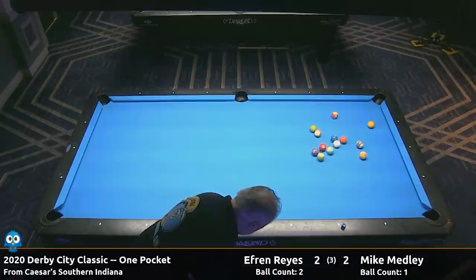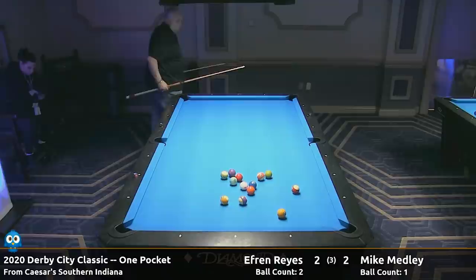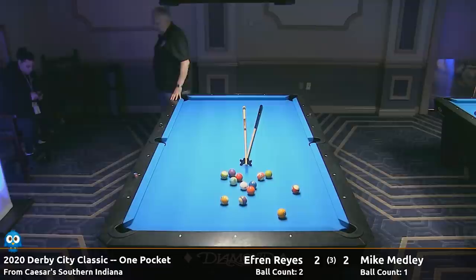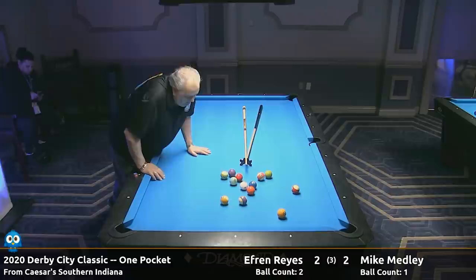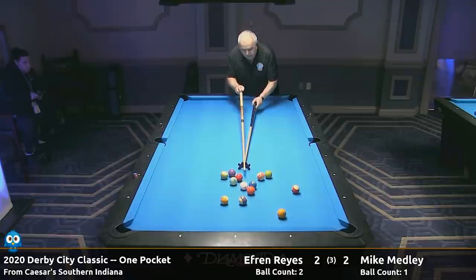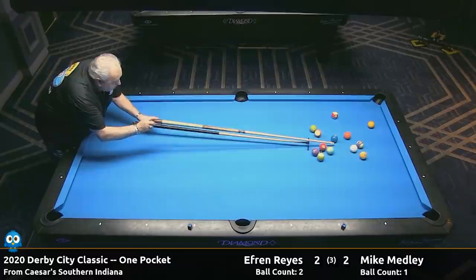He's reaching for the bridge, but this is going to take a steady hand over those balls. At least he's got a little angle. Maybe he can just go right into the 9 and not worry about selling out. Not much of a cut there. He could almost draw out past the 9, but he's going to go ahead and play into the 9. I don't blame him with the bridge. Oh, he hit it sweet.